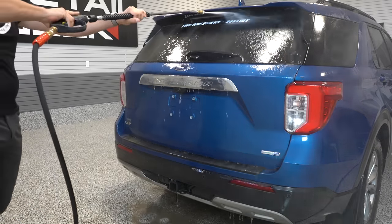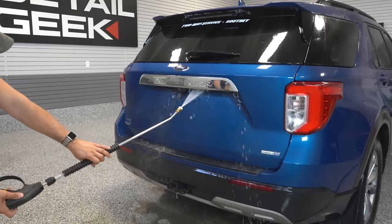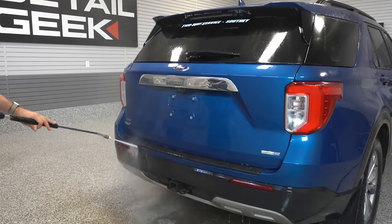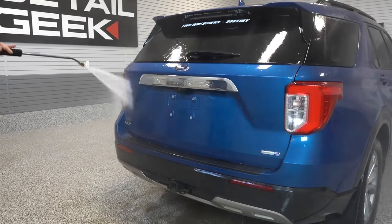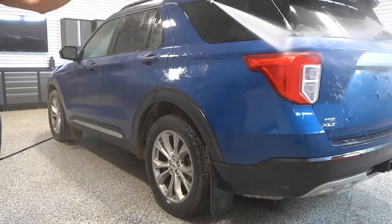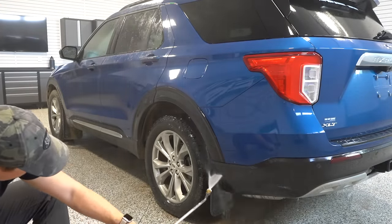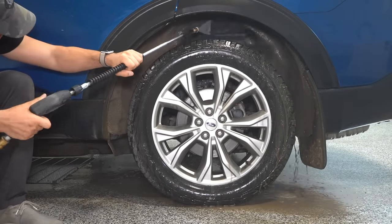Spraying out these crevices now, and I'm a little surprised there wasn't more dirt flowing out of here considering how much gravel this vehicle sees. But anyways, I wanted to quickly correct a mistake. In the opening, I said this was a 2021 Explorer, which is what the owner told me, but after seeing the odometer on this thing, I questioned its age, and sure enough, after checking the door sticker, it's actually a 2020, but 85,000 miles in about 2.5 years is still crazy.